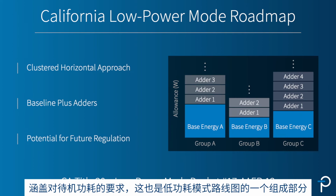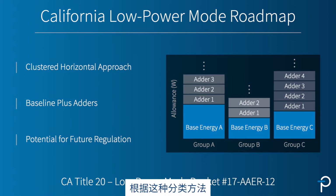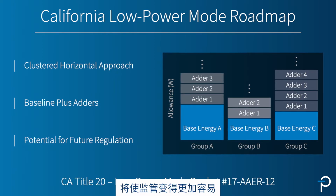In California, there's a similar development going on with regulations to cover standby, and it is part of the low power mode roadmap. In this roadmap, they're taking a slightly different approach from Europe. They're using what they call a clustered horizontal approach. In the clustered approach, there's a grouping of these very disparate products into similar categories. So for example, you may have vampires related to small kitchen appliances, or you may have smart home vampires, such as a smart speaker with a connected thermostat. And so by grouping these together, there's certain commonalities that can be easier to regulate.